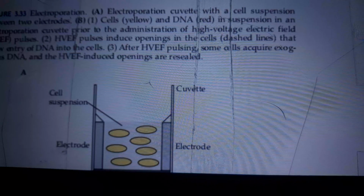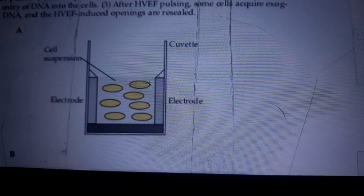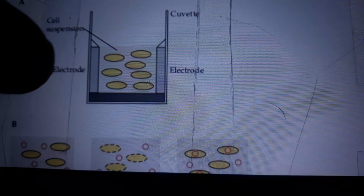Figure 3.33 explained here. Electroporation. A. Electroporation cuvette with a cell suspension between two electrodes. B1. Cells, yellow, and DNA, red, in suspension in an electroporation cuvette prior to the administration of high voltage electric field, HVEF, pulses. 2. HVEF pulses induce openings in the cells, dashed line, that allow entry of DNA into the cell. 3. After HVEF pulsing, some cells acquire exogenous DNA and the HVEF induced openings are resealed.